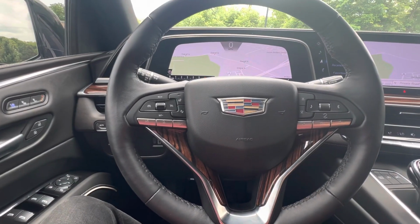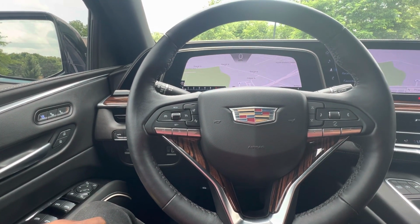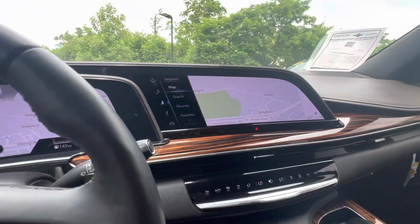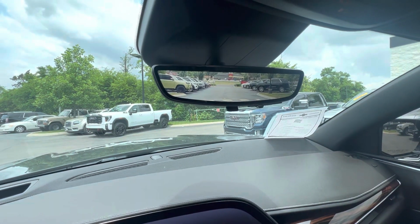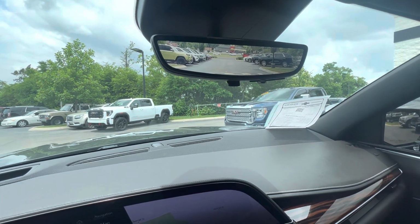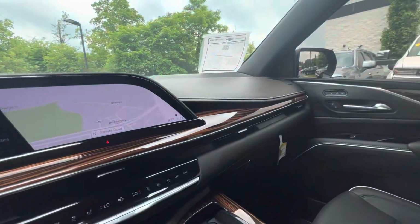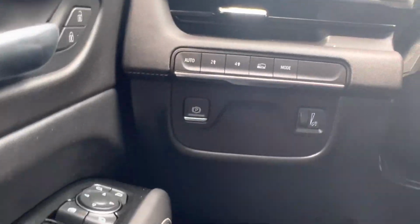Of course, it's got lane keep assist, adaptive cruise control, blind spot monitoring, all the displays. It's got the camera in the rear mirror as well. Heated and cool seats. Power ports.